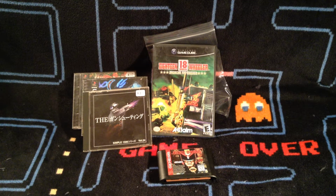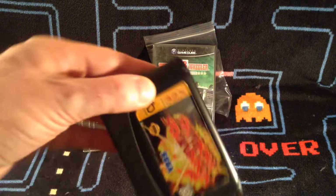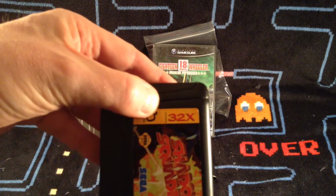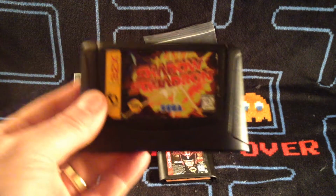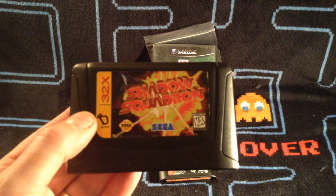Another Genesis game, and I'll be doing a review about this as well. I got Shadow Squadron for the 32X. I love the 32X. I know it's a much maligned little add-on, but I just love that machine. I'll be doing a whole review on that whole system.